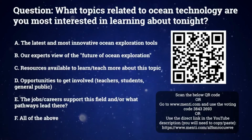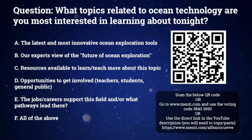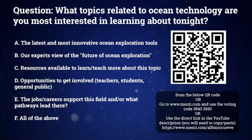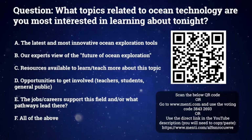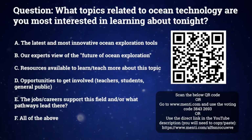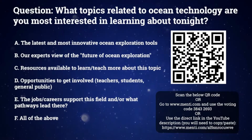To start our deep dive with our visiting experts and to give them a sense of your interests, we'd like to ask you all to now answer a question using a Mentimeter code. That's going to pop up on the screen. You can provide your answer by going to menti.com and inputting the voting code, or you can scan the QR code on the screen with your phone, and you'll be sent directly to the interactive poll. Or you can also use the direct link that's posted in the YouTube description. So our first question tonight is, what topics related to ocean exploration are you most interested in learning about tonight?